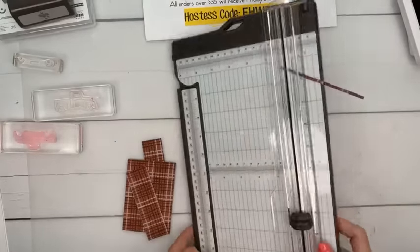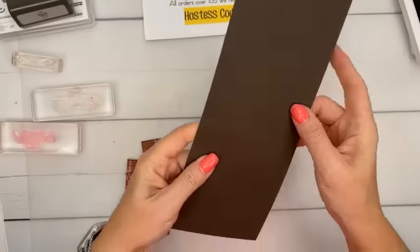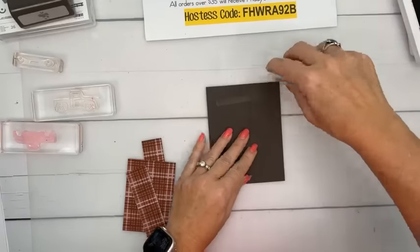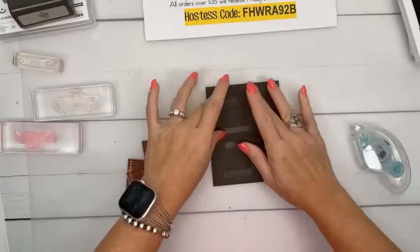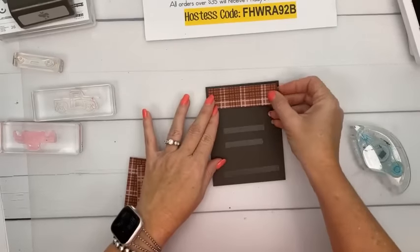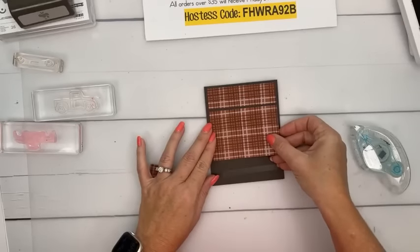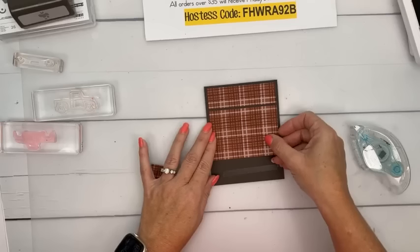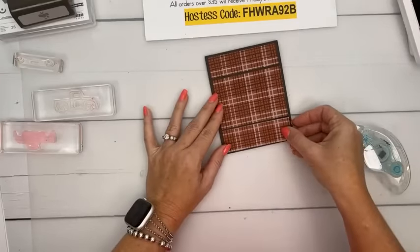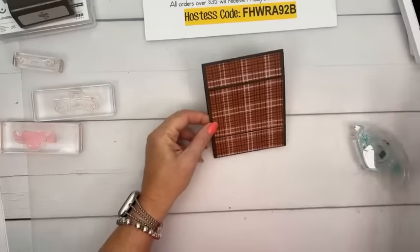All right, so now, and I was thinking yesterday, why did I do this card this way? Why didn't I just put that plaid down like that? And I don't know. But I bet I was looking at a card sketch. If you guys have never used a card sketch, they're awesome. They help you, you know, like kind of get out of a rut if you feel like your cards all look the same. You can just look them up on Pinterest or Google even, card sketch. All right, so I'm putting these with a little bit of space in between like that. And there's our background, okay?